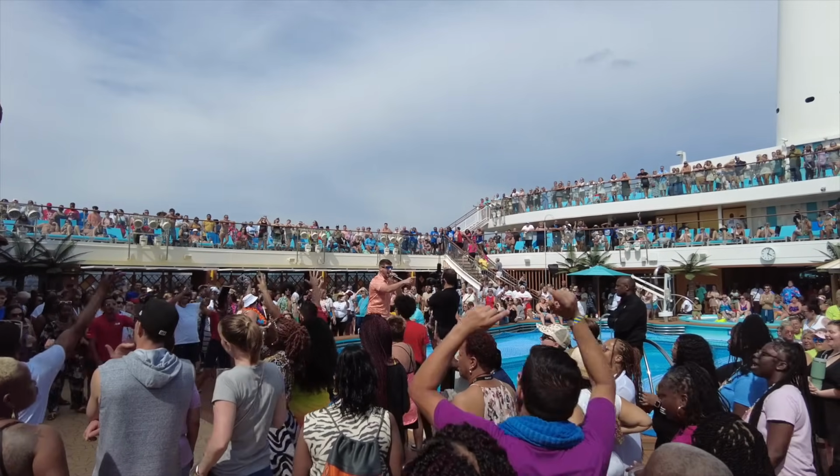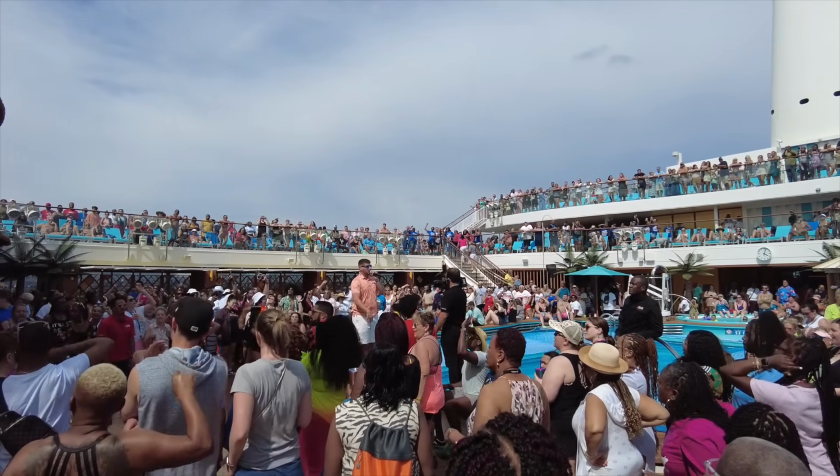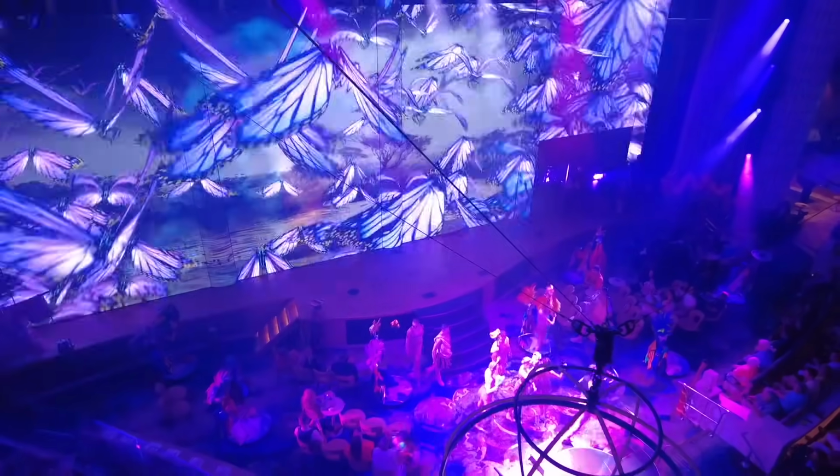The Celebration was a nice addition to the XL class. Similar to its sister ship Mardi Gras, this was an amazing ship with great entertainment and delicious food while celebrating Carnival's 50 years of fun.